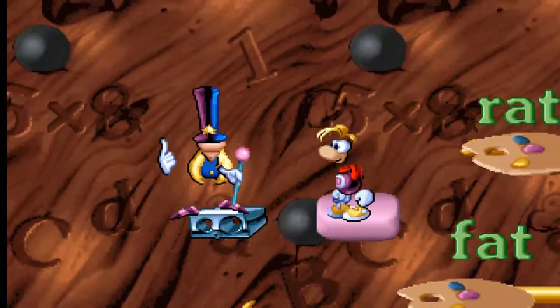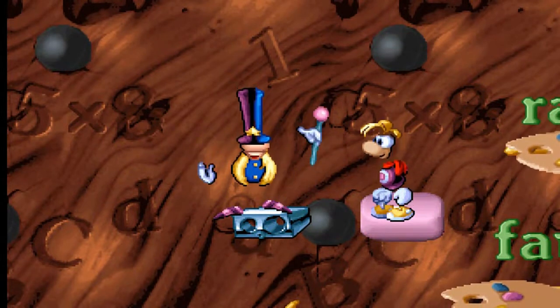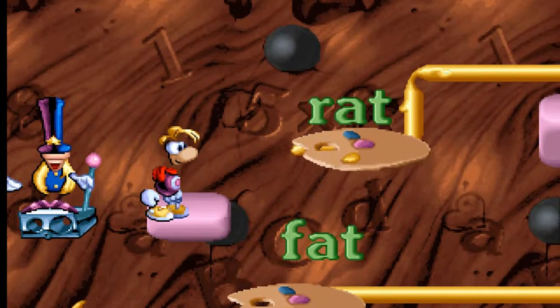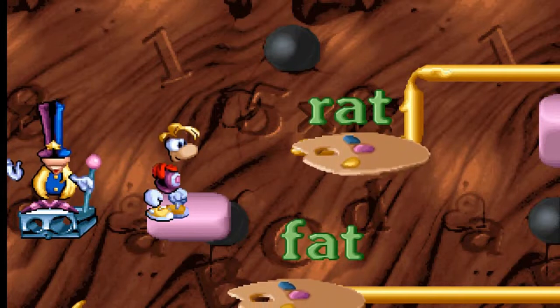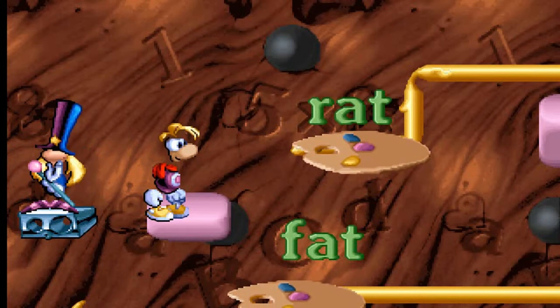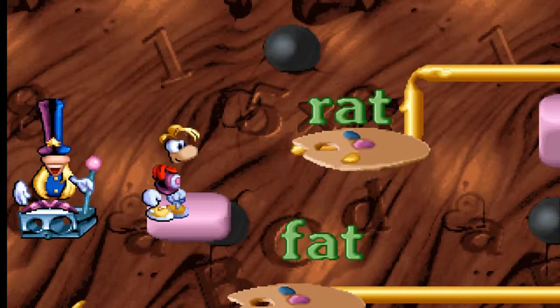Listen up, Rayman. You'll have to have very sharp ears for this next challenge. When you go by my hat, you'll hear a sound and an example like this. F, as in fish. Then you need to choose the word that makes the same sound between fat and rat. It's fat, of course.